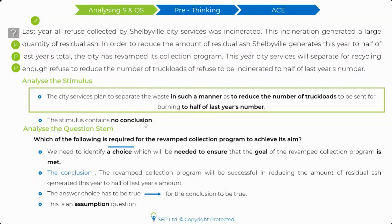So now that we have understood the stimulus clearly, we will now move to the next step, and that is the pre-thinking step. Now, before I move to that, tell me again, very, very honestly, guys. Let me bring up the poll. So tell me, how many of y'all find it difficult to pre-think? And I want you to be very, very frank. How many of y'all find it very difficult to pre-think?